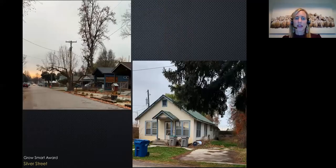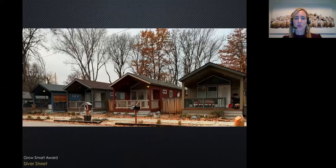The off-street parking, small fenced yards with detached sidewalks, and a large welcoming front porch. Boise North End community and stakeholder input and collaboration occurred throughout this project. The homes sold within a few days of being on the market.